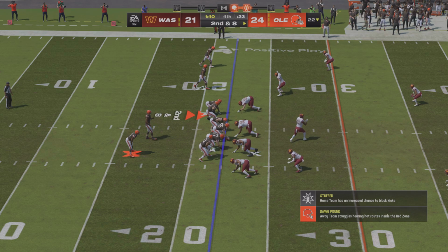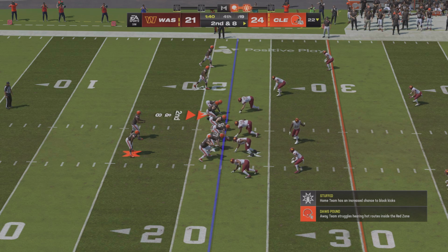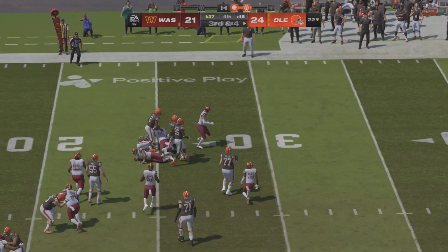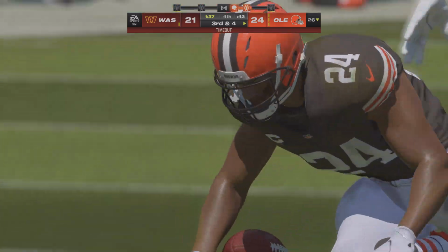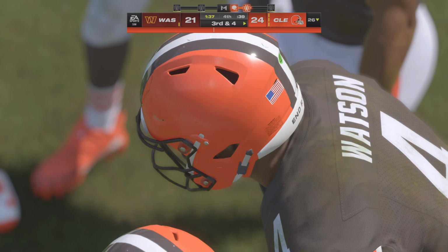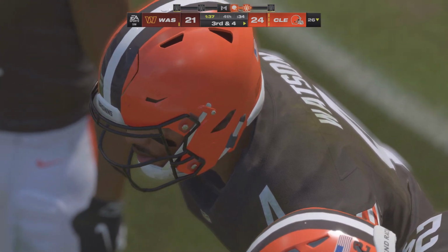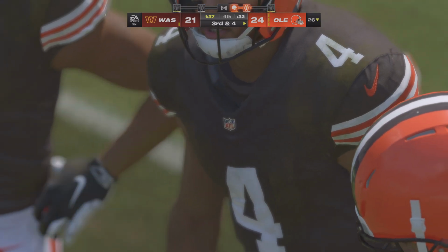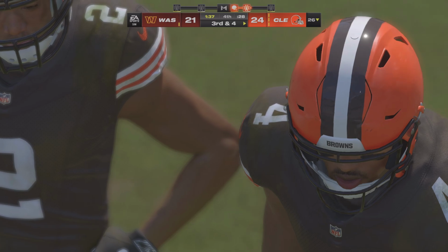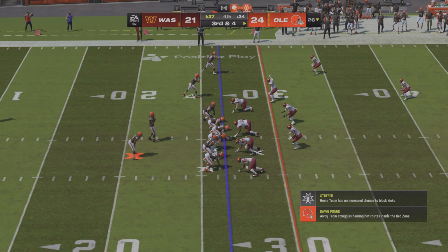This, in all probability, another run here on 2nd and 8. He's going to get it again. Just looking to get forward and protect the ball. Now Washington going to use the second of their 3 timeouts as they'll head to the sideline and talk over what to do next. Third and 4.